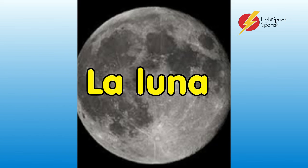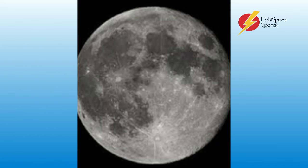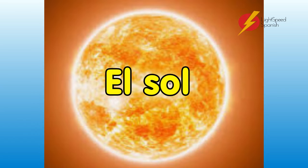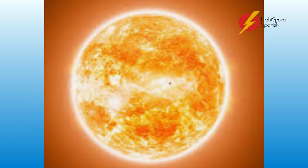Next, we have the sun and the moon, the two opposites. The difference is, one of them looks very beautiful when you look at it up close, but the other burns your eyes if you do that.